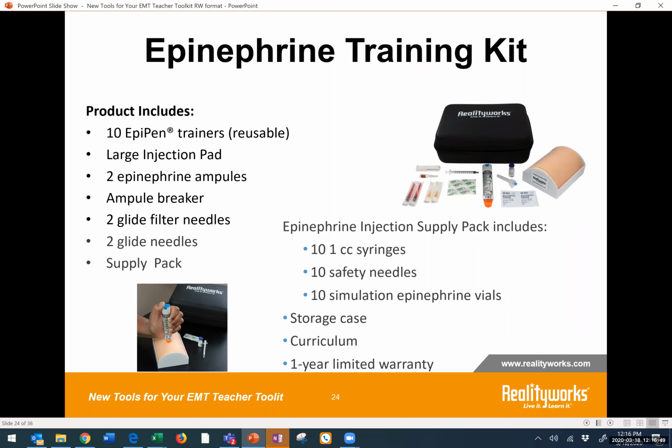So this package is put together in a special way to help make classroom management easier. We've included multiple reusable trainers and consumables, so 10 students can simultaneously practice at once. There are several different ways to administer epinephrine. We wanted to expose students to all of these methods so that in emergency situations, they know how to perform the method that best works for the situation at hand. The curriculum and kit include information and supplies for doing all 3 ways.